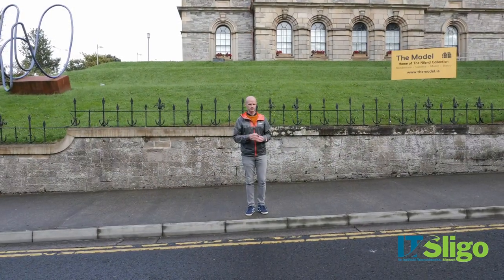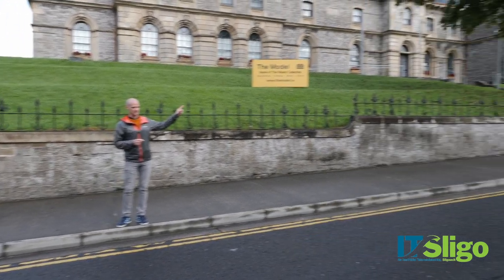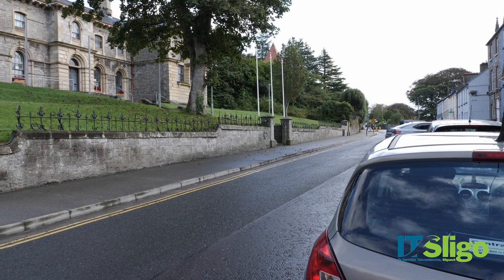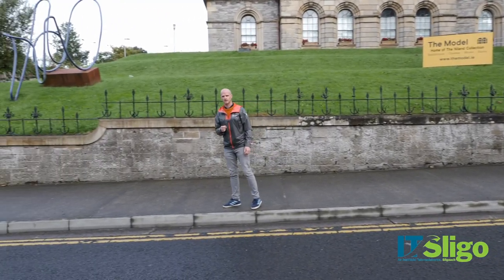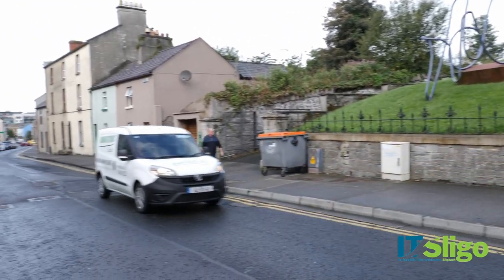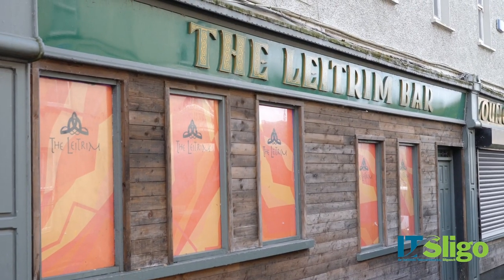We're here on the mall, which is one of the main thoroughfares down into the town. If you look up here, that's your way back to the IT, or you'll be coming from that way, I should say. The hospital's also in that direction as well, so you'll get to know all these places. And if we just spin down here again, this will be the main way most of you will walk from the IT down into the town centre itself. And as you look down ahead on the road, you'll see to the left there the famous Leitrim Bar, where plenty of you will be frequenting.